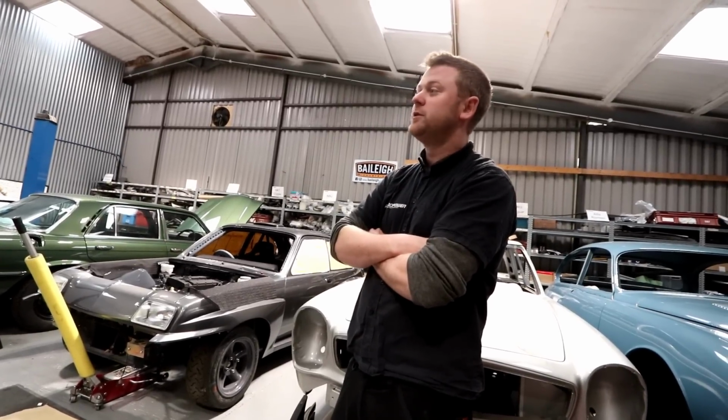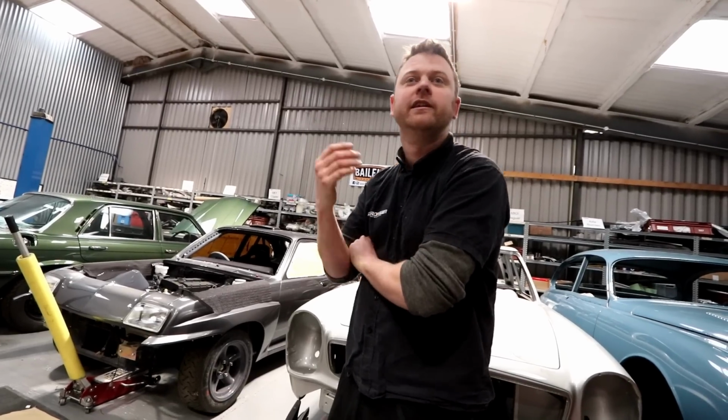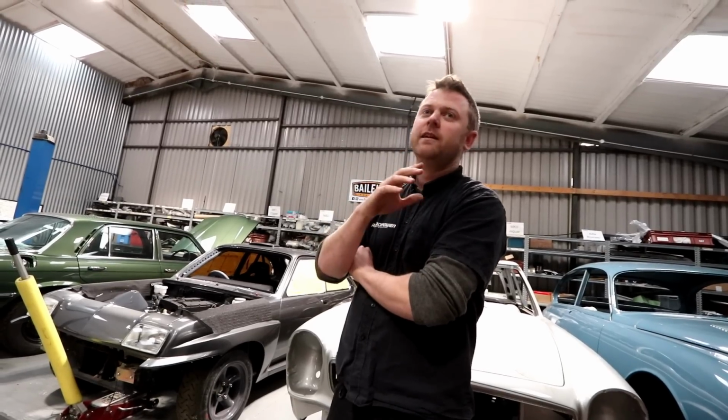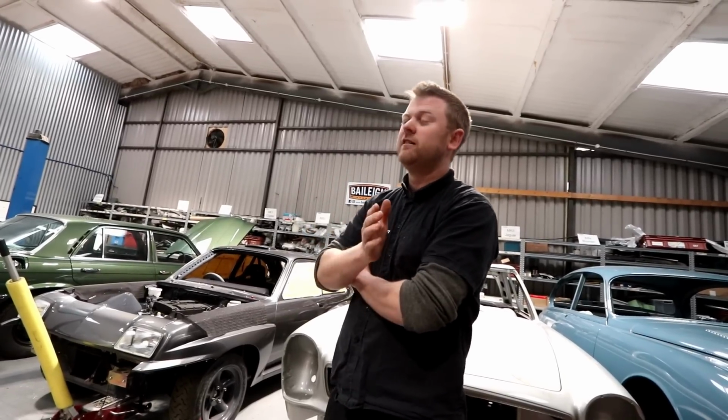We sourced the car for him, so he didn't even have the car, and that's common with quite a lot of our customers. They just have the idea, and we take it from there. Right through from the design stage, so we do all concept drawings for everything, CAD work, and take everything through from design right through to the finished car. And they never leave here.